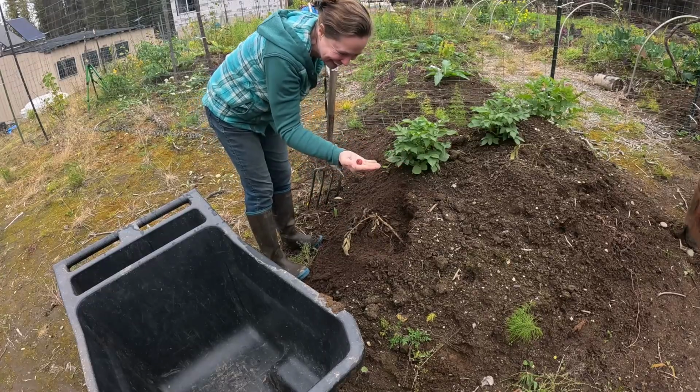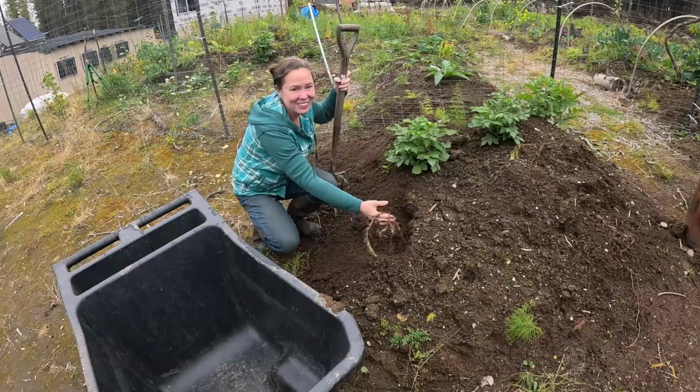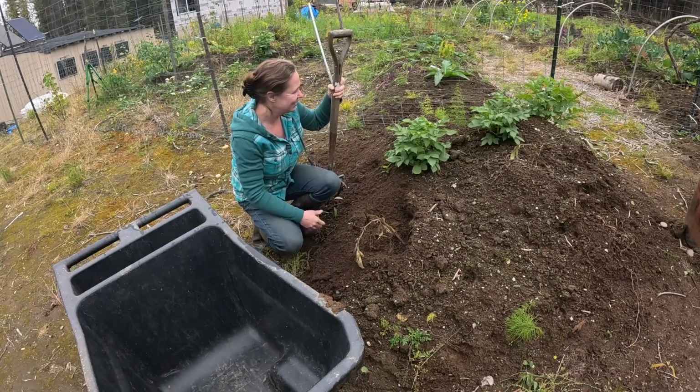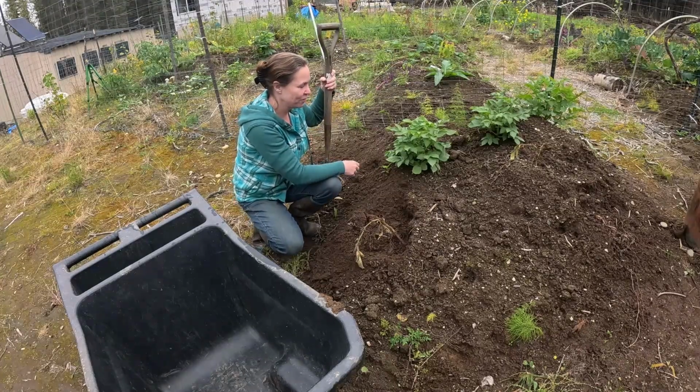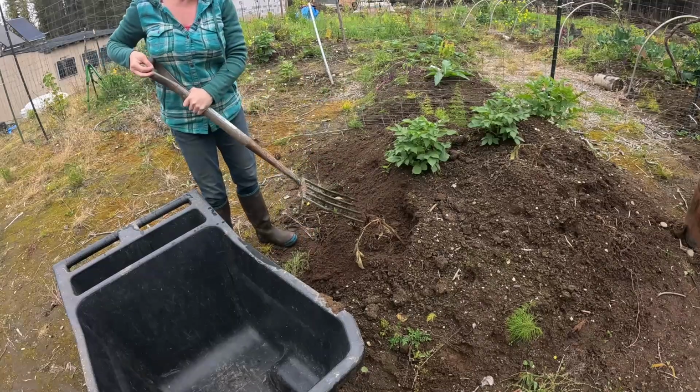Look it! There's a tiny, tiny potato. This is what you want the plant to look like when it's ready to harvest, kind of falling over and dying, so to speak. In Alaska, that doesn't necessarily happen before that first frost, so we're digging it up regardless, because potatoes are potatoes. They'll be all right.